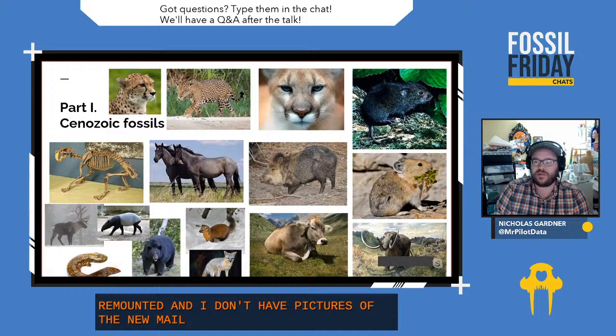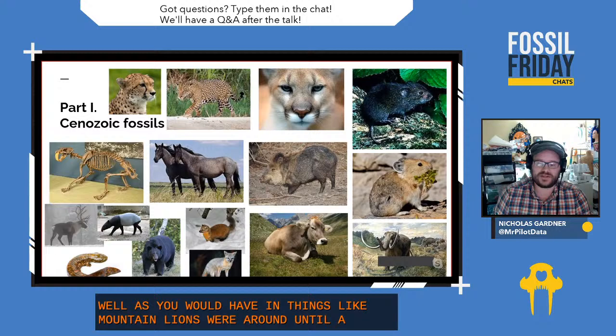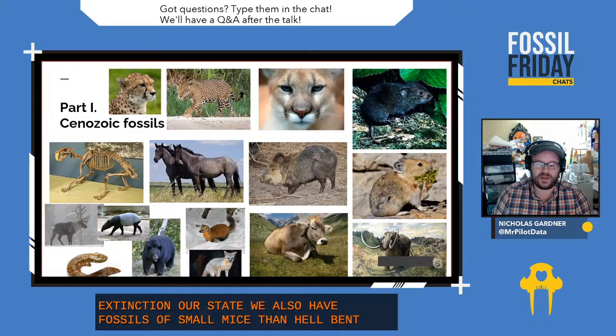You see a lot of the same fauna that we would have today, such as black bears and gray foxes, and things like mountain lions were around until about the late 1800s. Same with the pine marten, which has unfortunately been driven to extinction in our state. We also have fossils of small mice and things you see modernly as well. All right.